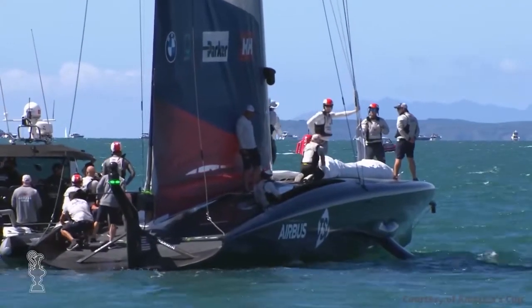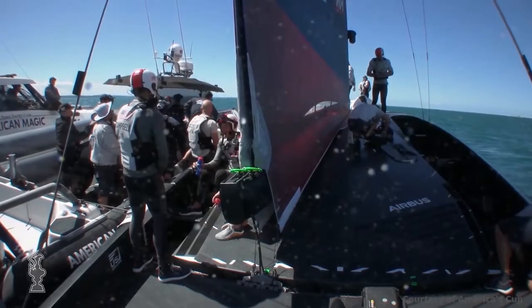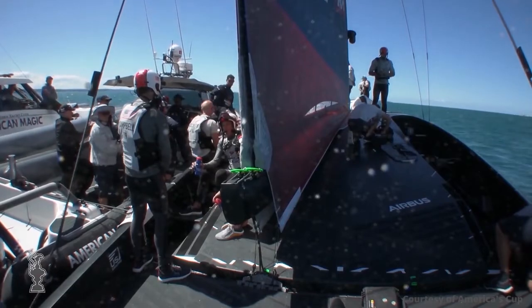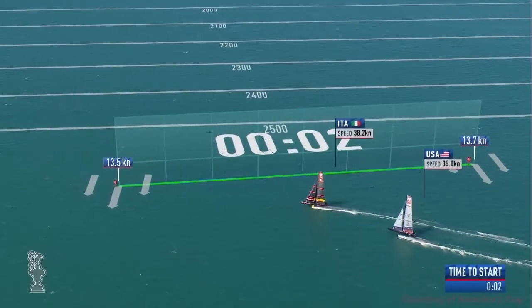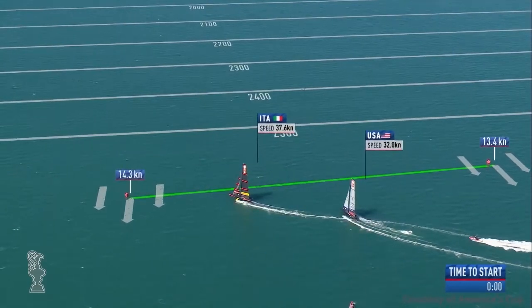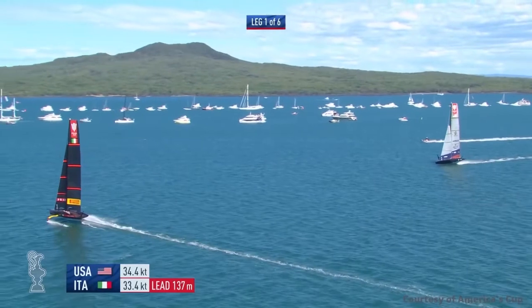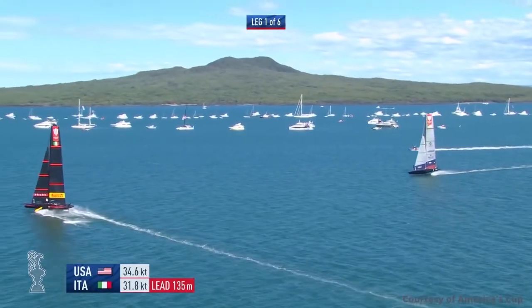Time was running out for American Magic. This was it, race 4. Win it and fight another day, or start packing. The first signs were there in the pre-start. Luna Rossa was once again calling the shots. On all but the downwind legs, the Italians were quicker, smarter, and surging ahead once again.